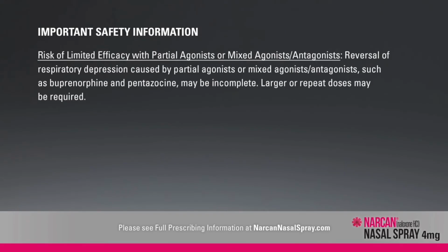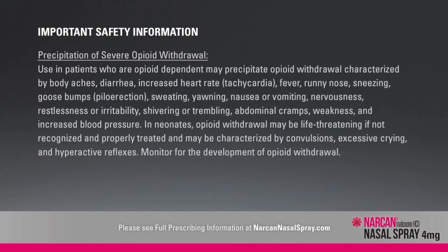Risk of limited efficacy with partial agonists or mixed agonist-antagonists. Reversal of respiratory depression caused by partial agonists or mixed agonists-antagonists, such as buprenorphine and pentazocine, may be incomplete. Larger or repeat doses may be required. Precipitation of severe opioid withdrawal.